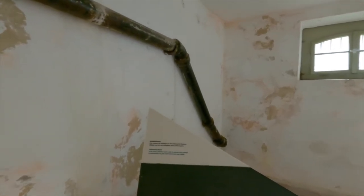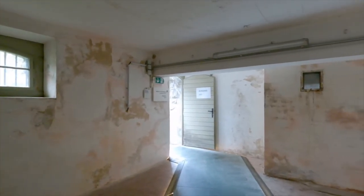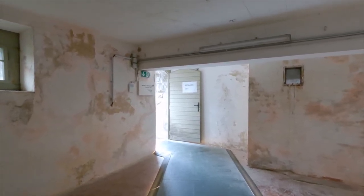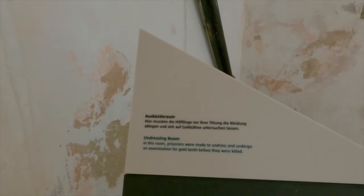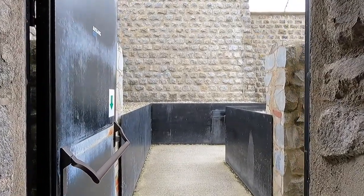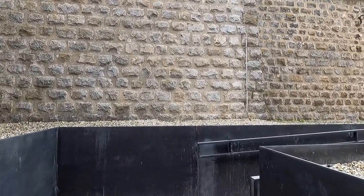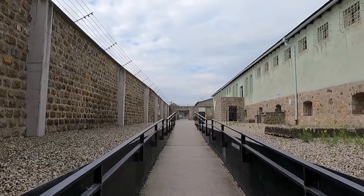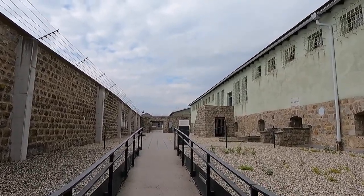Undressing room. This is the undressing room. In this room, prisoners were made to undress and undergo an examination for gold teeth before they were killed. Just got out of the gas chamber room and it takes me out to this spot, and I'm not sure what the next building is.